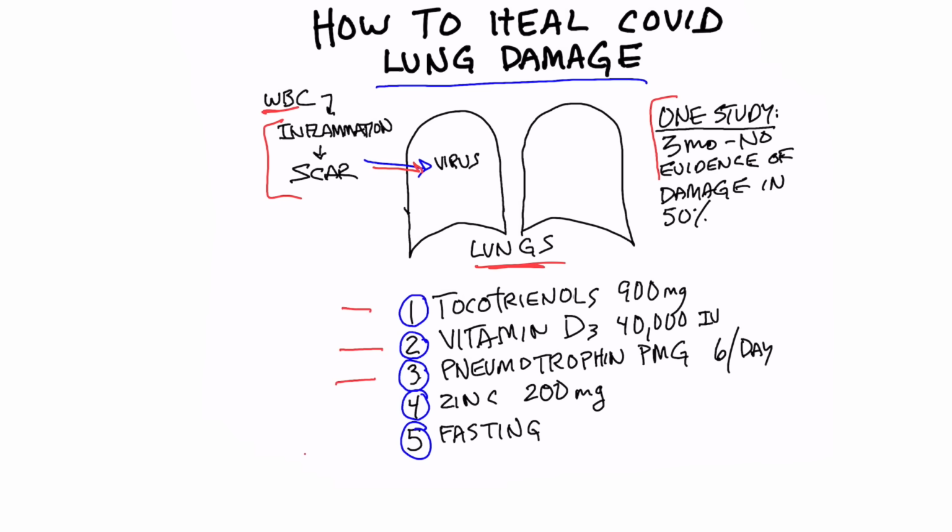All right, number three, there's another product that I recommend. You're going to have to look it up. It's from a company called Standard Process, and it's called Pneumotrophin PMG. Okay, I would take 6 of those, and I would spread it out through the entire day. That will greatly help your immune system. It's something I used to use when I was in practice, and it works great on lung problems.